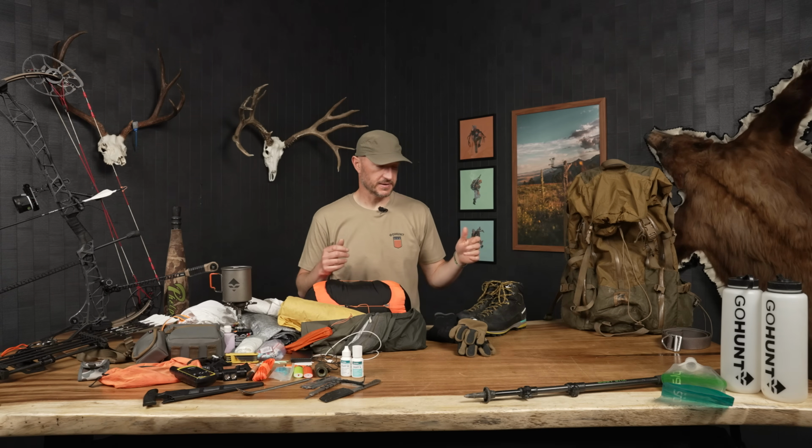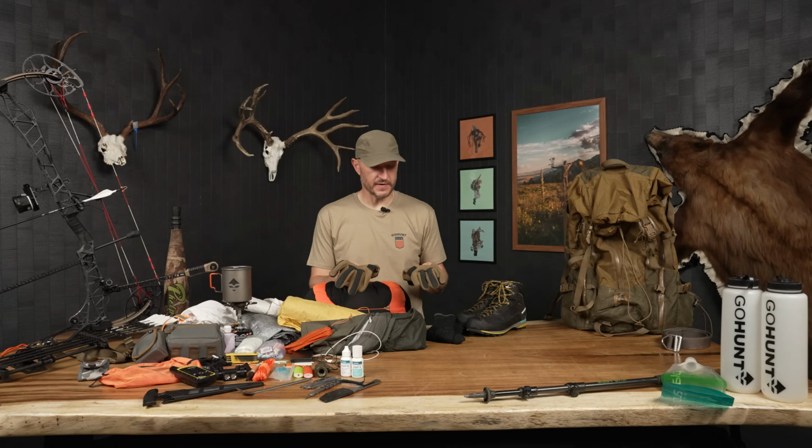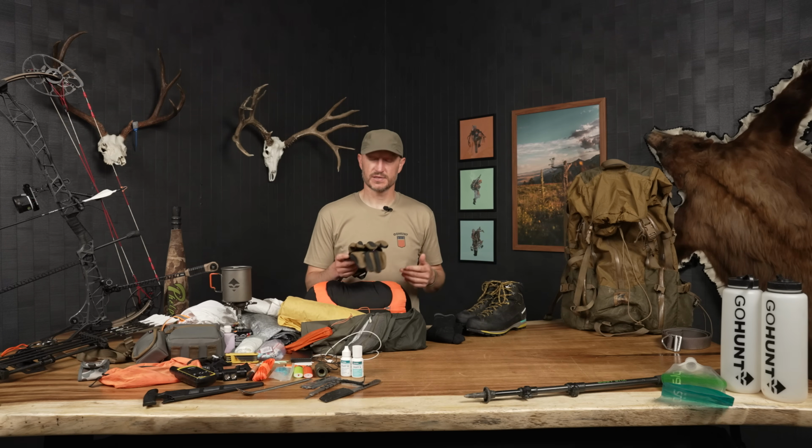All right, last piece of clothing, if you will. This is a pair of gloves. This is a pair of Outdoor Research gripper sensor gloves. This is just a lightweight pair of fleece gloves. I may or may not pack them. It just really depends on what the weather looks like.